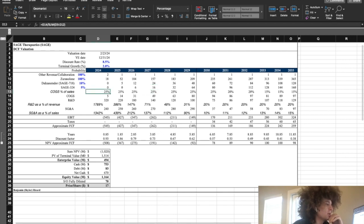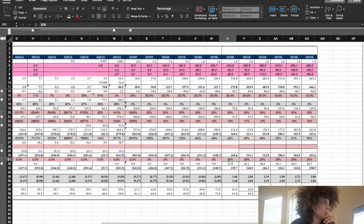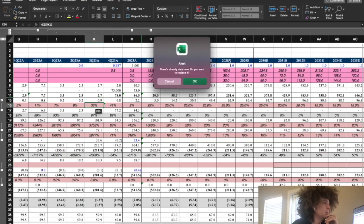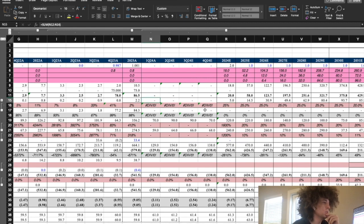I'm modeling cost of sales at around 25%. When we looked at their cost of sales, it was around 30% of revenue in Q3 and 40% of revenue in Q4. So I'm being pretty generous by giving it 25%. That's already something to recognize. But I think they'll probably go closer to this. That was due to a first launch, so it was more than expected. It will probably be closer to the first quarter, so I'll go ahead and model it on the first quarter.